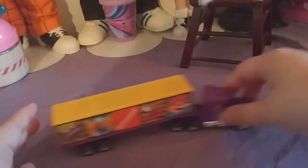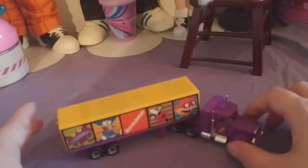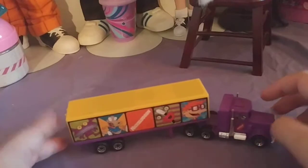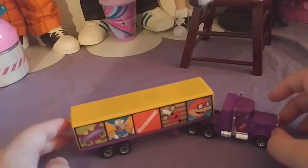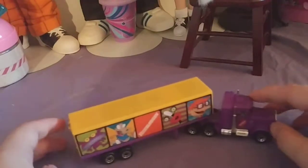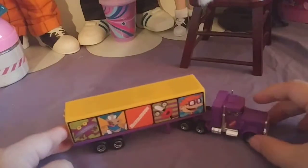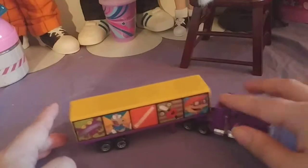And so this is probably my favorite thing I got at the yard sale. They had a bunch. They had a Yu-Gi-Oh one, which I'm not really into, so I didn't get it. They had Coca-Cola, Hershey's, a bunch of these cars. They were a dollar each, so I just got this one because it's the one that I really wanted.